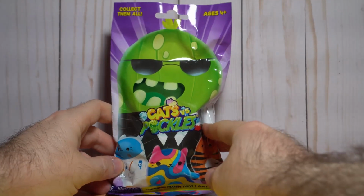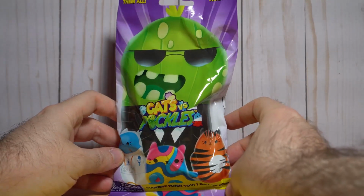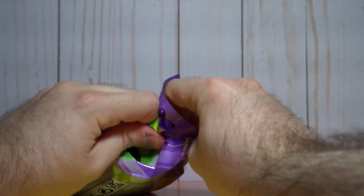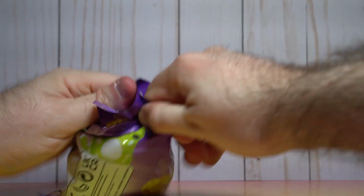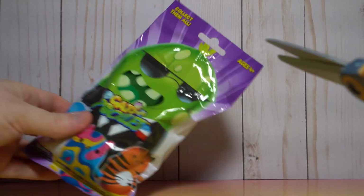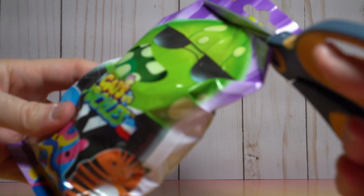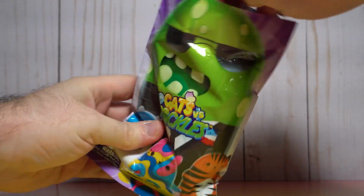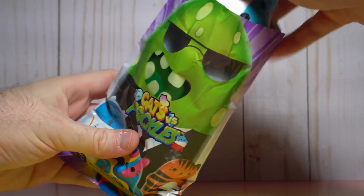Most importantly, let's open this up and see what's inside. Is there a pull tab here? Firmly grasp it. Go. Yeah. That's not going to work. Let's be smart about this. I'm going to scissors it up. We're going to see exactly who is inside of this first bag.